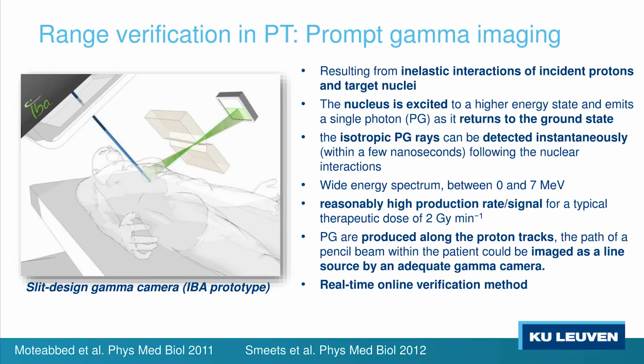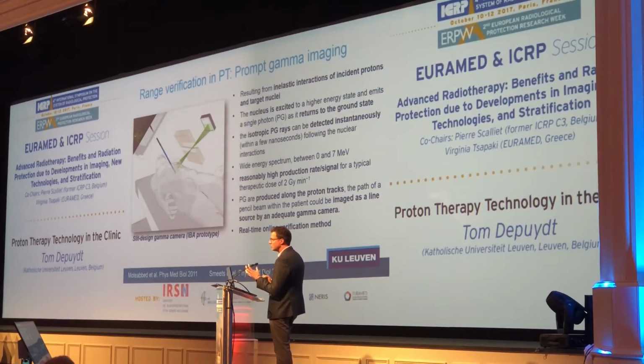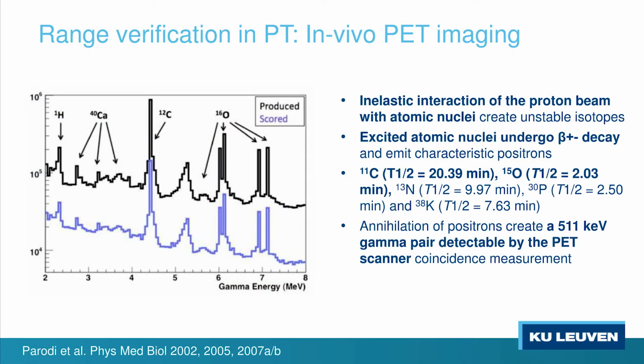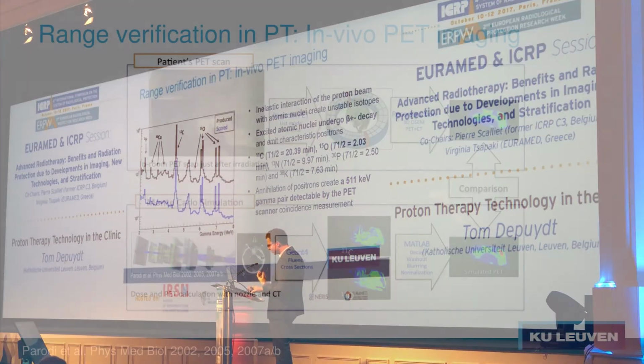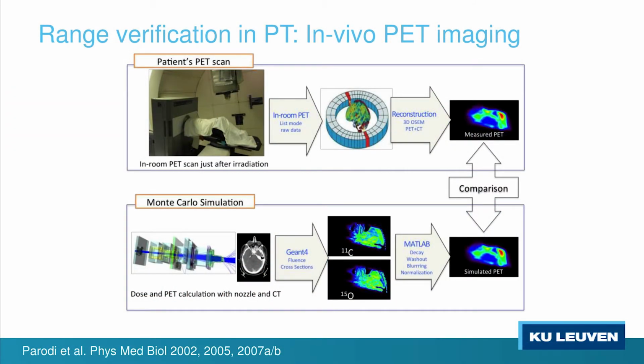We want to monitor the delivery process, and one of the interesting things that we can do is actually use secondary radiation as well. One example here is prompt gamma imaging, where we can monitor the delivery process based on the prompt gamma rays that are emitted during the delivery process. The activation of the patient is also being used, and this beta decay of these isotopes can be imaged with a PET camera, and that also gives us an image of the delivery process, and we can verify whether it was located in the right spot.